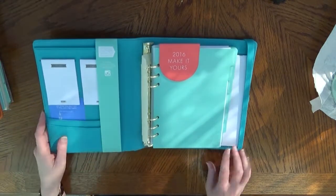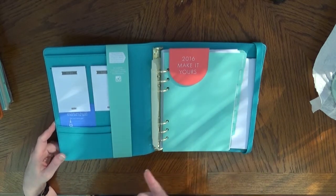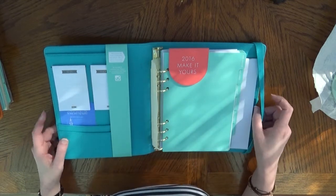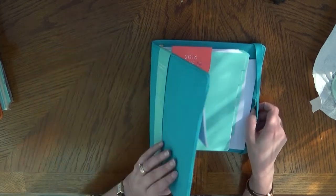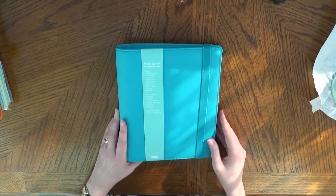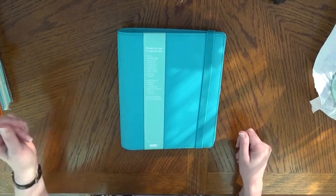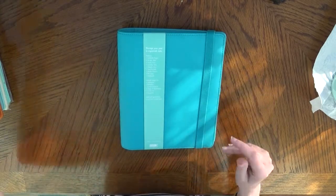It's the kikki-k teal. It's leather interior and leather exterior, or split leather I think it is. And I haven't used it yet. I bought it with absolutely no idea what I'd actually use it for. I just bought it because it was gorgeous. And that was pretty much the start of my downfall, buying things just because they're gorgeous rather than having a purpose for them. Because that's something that I've never really done.